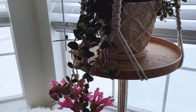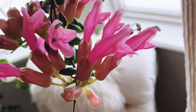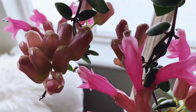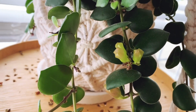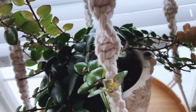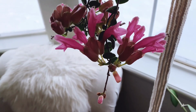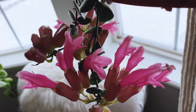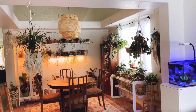And the next one, we're going to move over to the next room over here. But first I'm going to take you in for a close-up look of this one. All right, so the next one is in my dining room, and we're going to head over there.